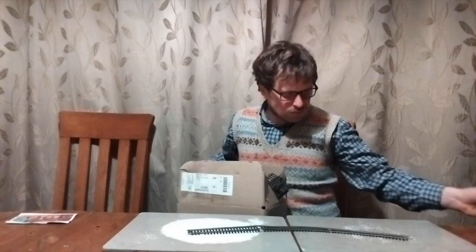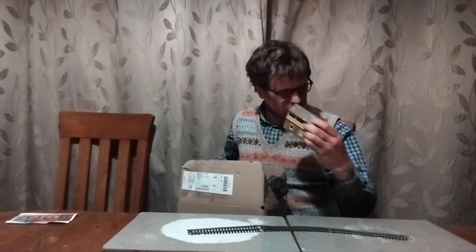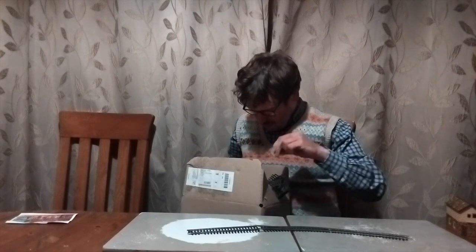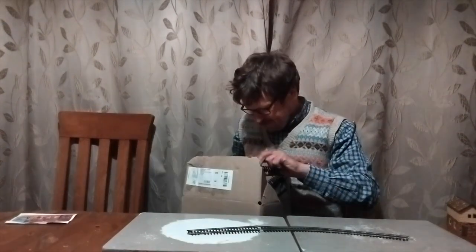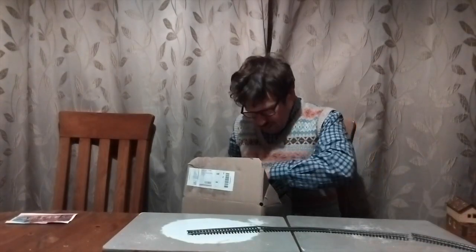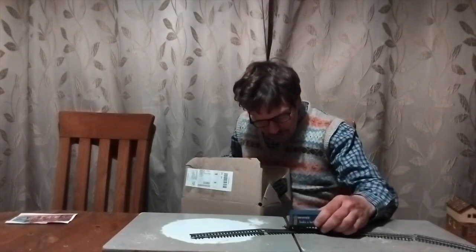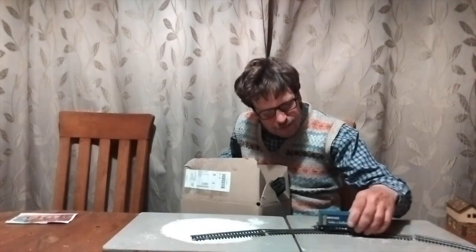Garage. Signal box. Ooh. That's quite a fair bit, you know. This might have to be the engine. Almost the same colour. You know, I think I might wait till tomorrow and take it outside.